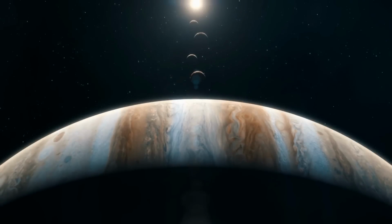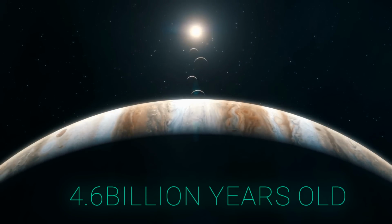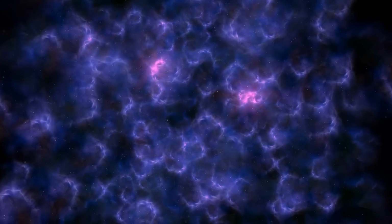Jupiter is one of the oldest of our neighbors. It's 4.6 billion years old, just like our Sun. And when it was just a baby planet, it likely formed through a process called disk instability.